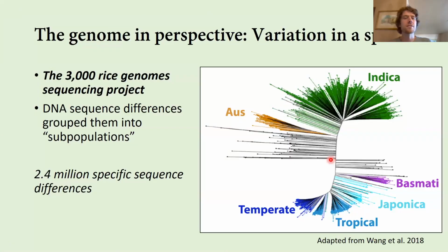So now we'll get onto how genomes change over time, right? This stems from my work in rice in the past. This was a project where they sequenced, so they got the DNA sequence of all the elements of the code for 3,000 different varieties of rice. And they grouped them based on the relatedness, or how similar their code was to each other. They ended up producing these 6 different clades. They labeled them with different colors, and they found that there were a lot of differences between them, 2.4 million specifically.